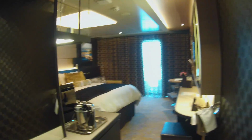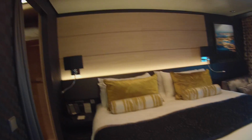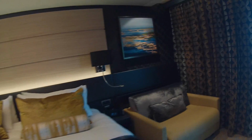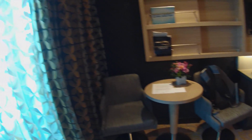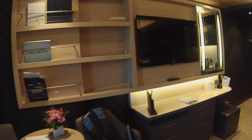As we enter the room, you can see a nice mirror and your bar area with your coffee, and your bar above with your glasses. Here is the bed area. This is a queen size bed, and here is a pull-out bed to accommodate the third guest. Here is the sitting area with two chairs and a table in case you'd like to dine in your suite. And also here is your TV with your Freestyle Daily.